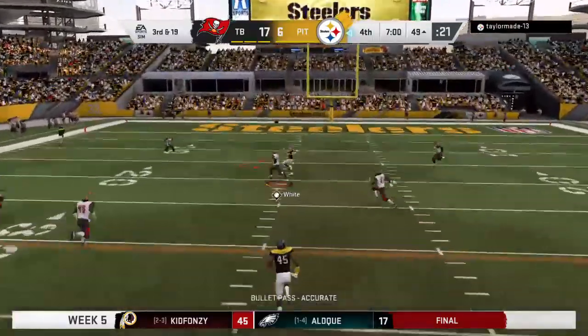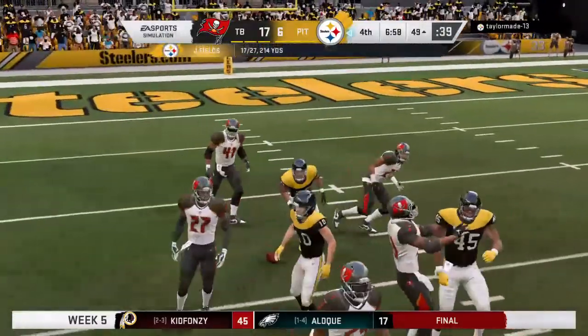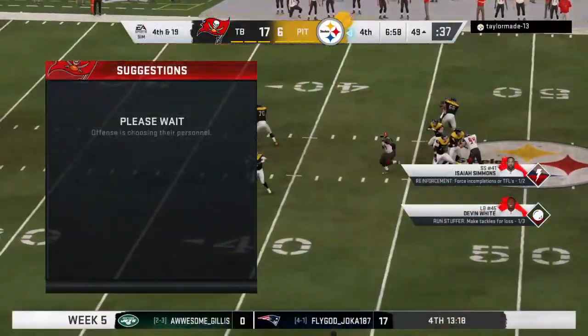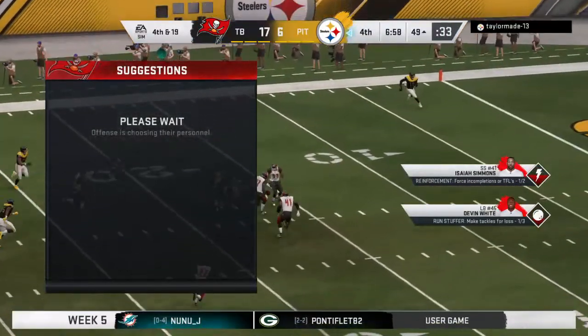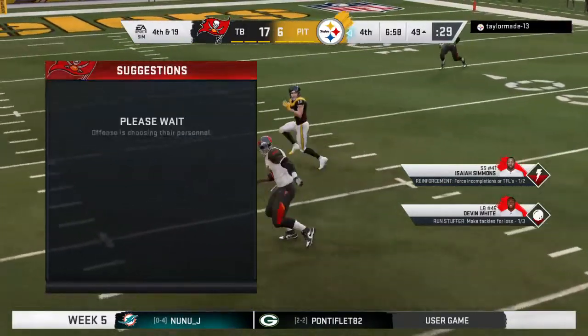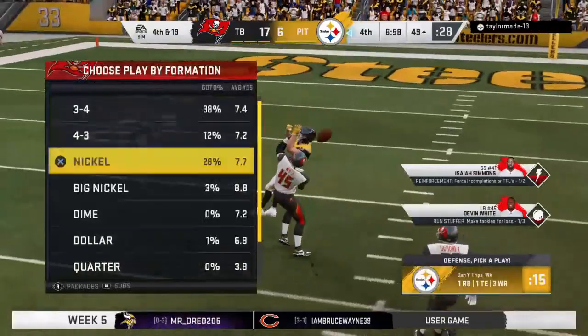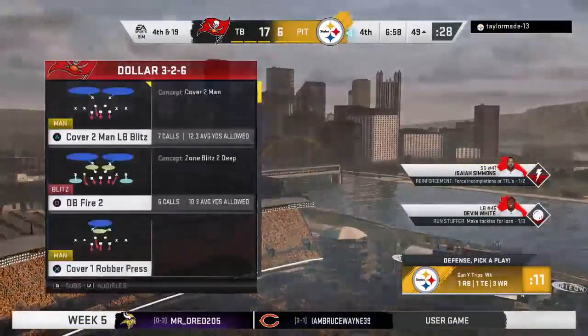He sets to fire deep. And that will be incomplete. Well, they weren't scared to let it fly, but it falls to the ground and brings up fourth down. This defense was definitely alert to the possibility of the deep ball, and they were more than ready for it. They've got the lead, fourth quarter. Maybe can expect more passes like that downfield.